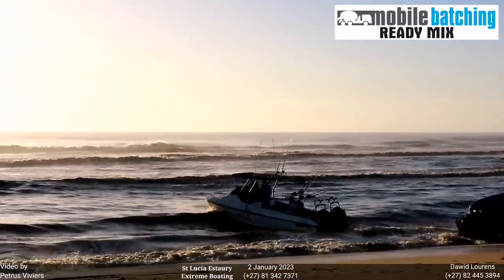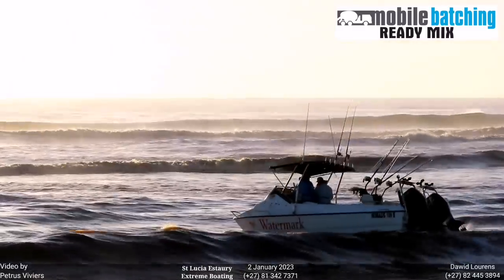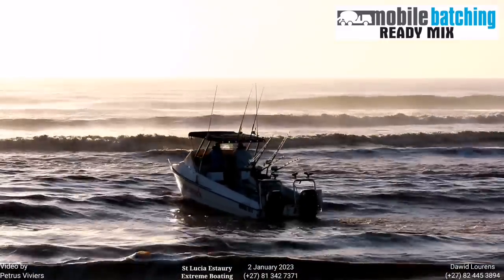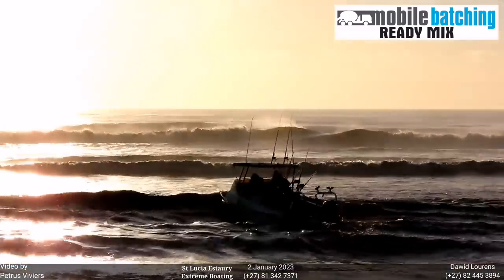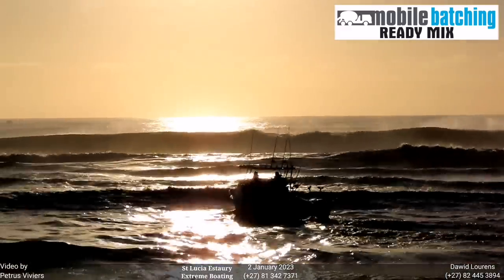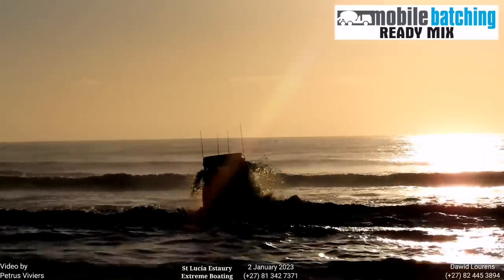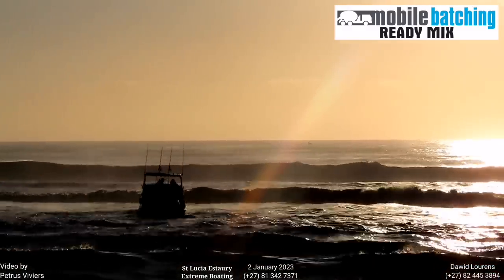Mark, start these motors: two 115 Suzuki four strokes on the back of a 21 foot Butt Cat. It's a Hellcat. Yo, look at that one standing up there. To get your timing right, there's not a lot of water that you can turn around in, and you don't want to run into that one either.